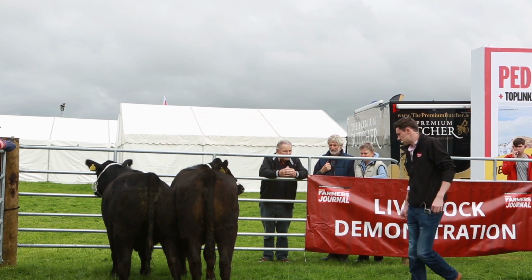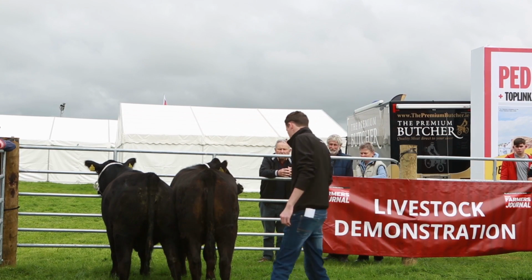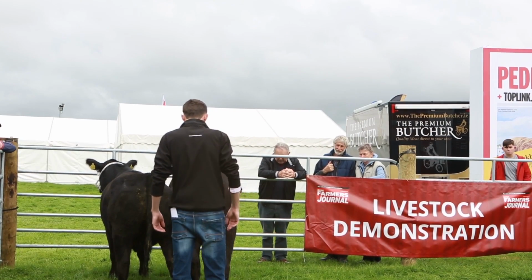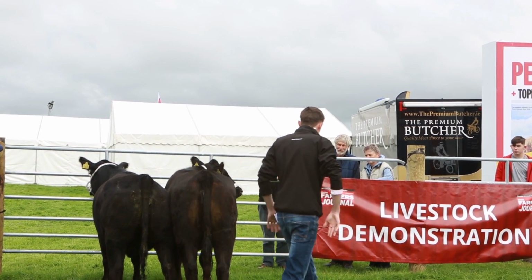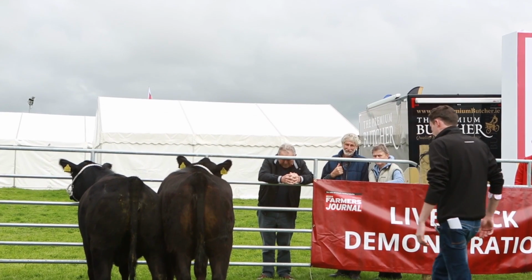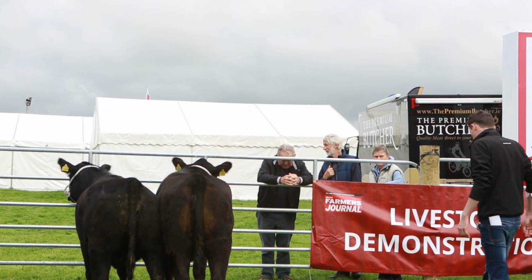So when you're looking at the legs, you look for any faults really. These two here are fairly good behind them, legs facing forward. I've seen them walking early on, they track very well. So that's kind of what you're looking for.